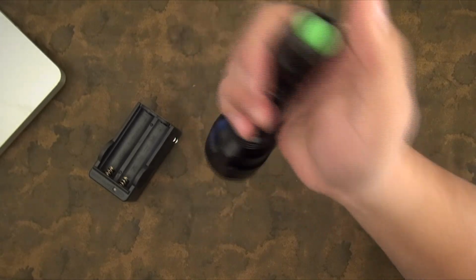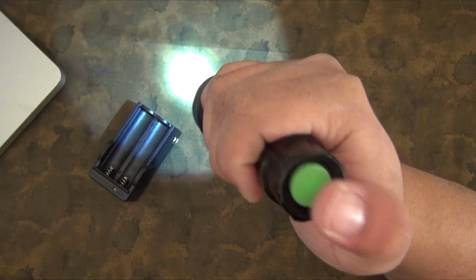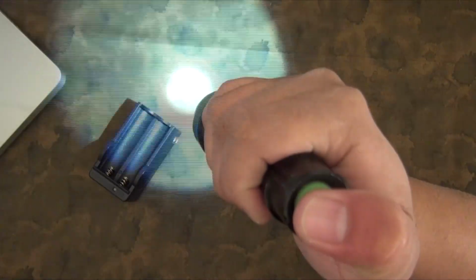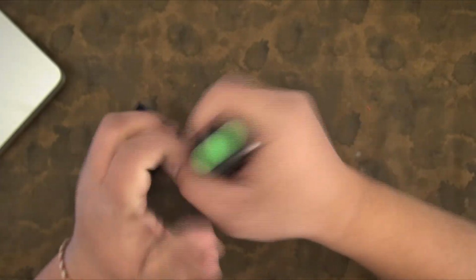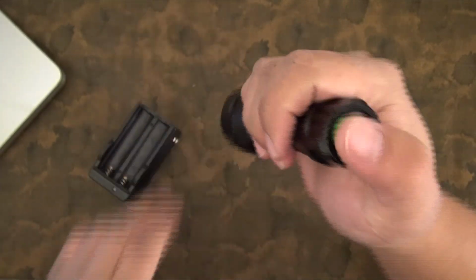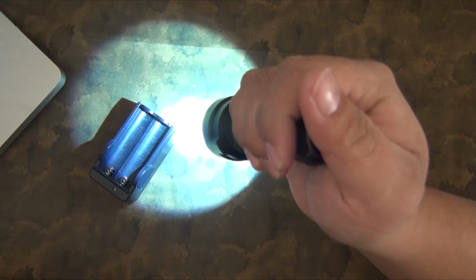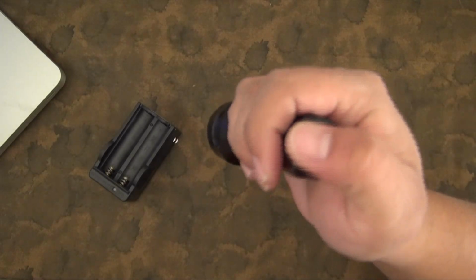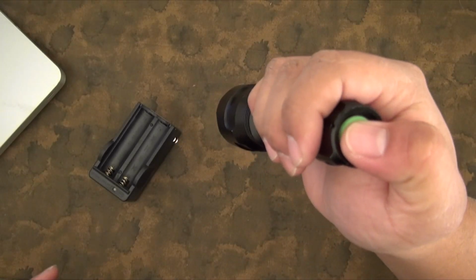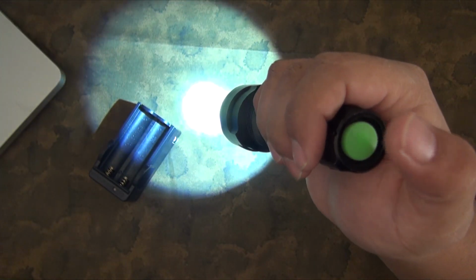The other downside, it doesn't have memory. There is no memory in this flashlight. If you had it on strobe and turn it off, there is no fancy twist of the cap, none of this, none of that. Next time you turn it on, it goes to the next feature. So that's SOS. Turn it off, and next time you can guarantee it's going to go to max brightness. And it is, max brightness.